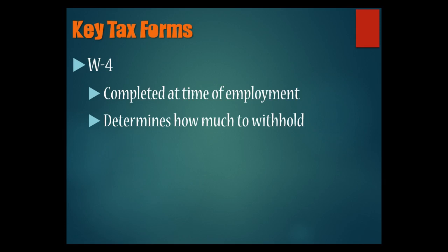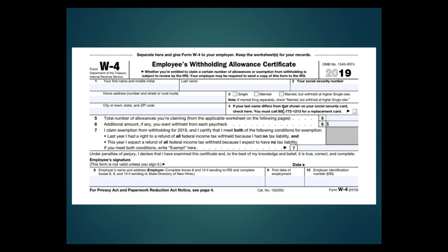Some people will want to hold more, and some people will want them to withhold less. It's sort of a personal preference that depends on whether you're married and how much money you expect to make, and a lot of different things that go into it. There's a worksheet that you would complete as part of that W-4 to help you determine how much your employer should withhold from your paycheck in order to pay taxes. If it turns out you don't withhold enough, or you're withholding more than you want, you can always change it at any time. You just fill out a new W-4 and turn it into Human Resources, and they adjust your paycheck. The W-4 looks like this. It's very simple. It's a worksheet.